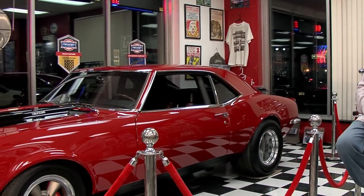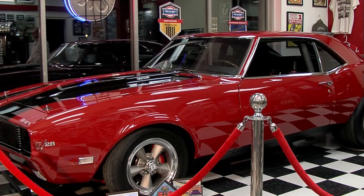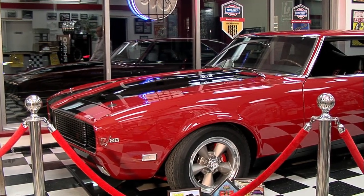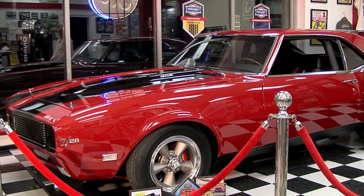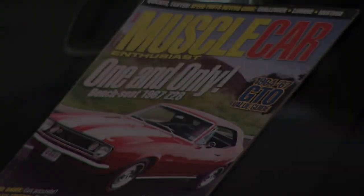And I'm going to drive it on the street. I only drove it 2 times last year on the street, 3 times, and I want to drive it a little bit more on the street because it is a blast. It really came out nice. Very happy. So let's go in the back and check out what I got for you.